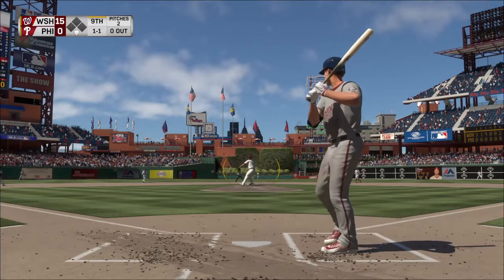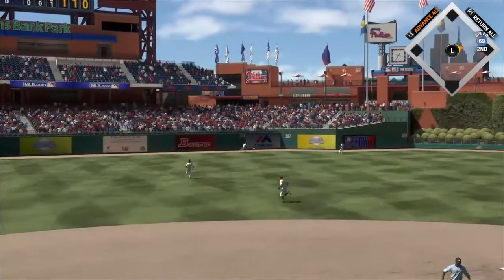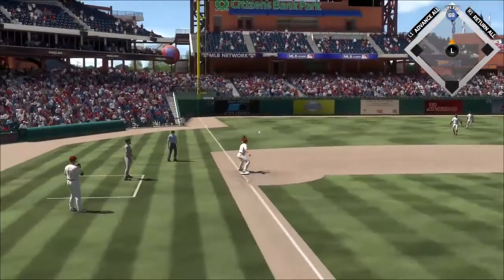Norris is ready. Here's the 1-1. Well hit the other way, and it's into the gap. Legs churning. He's headed for second. And he'll pull into second with his 4th hit of the ball game.